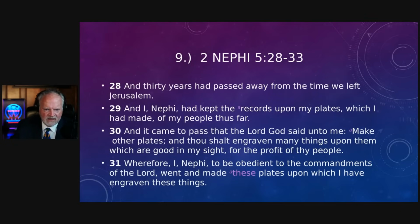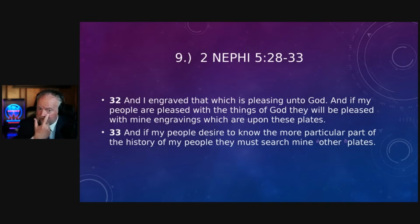Absolutely unnecessary. Except that Nephi wants the audience to know that there's two sets of plates. And why does he want them to know that? See the preface. And it goes on from example number 9, the last two verses. "And I engrave that which is pleasing unto God. And if my people are pleased with the things of God, they will be pleased with mine engravings, which are upon these plates." That's a redundancy. That's a tautology. "And if my people desire to know the more particular part of the history of my people, they must search mine other plates."